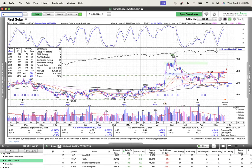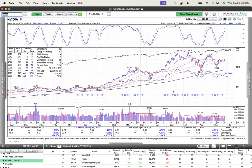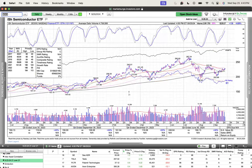Take a look at semiconductor stocks. As long as they can hold above the 50, that looks good. I showed NVIDIA. You look back on this chart, I can't find a time where the moving averages were this coiled. So this one looks more biased to the upside. Chart looks good, and then that coincides with semiconductors off the 50-day, and then some of the best ones.